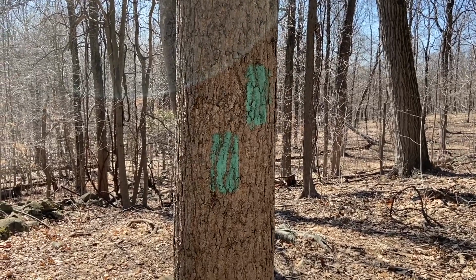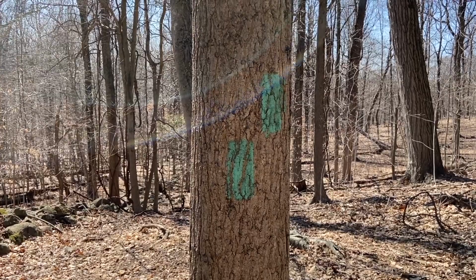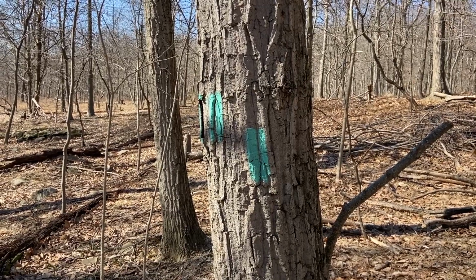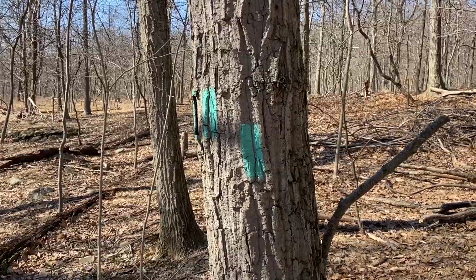Here you see two turquoise blazes. This indicates that the trail is turning to the right. Here's another two blazes. This time, the blaze that's on top is to the left, which indicates that the trail is turning to the left.